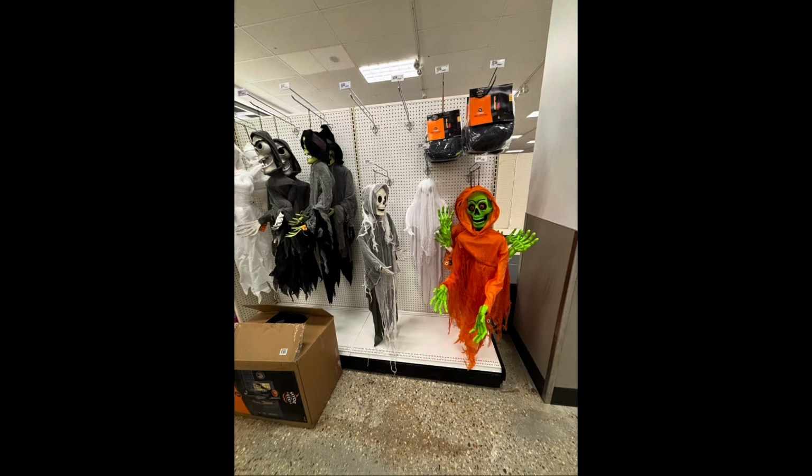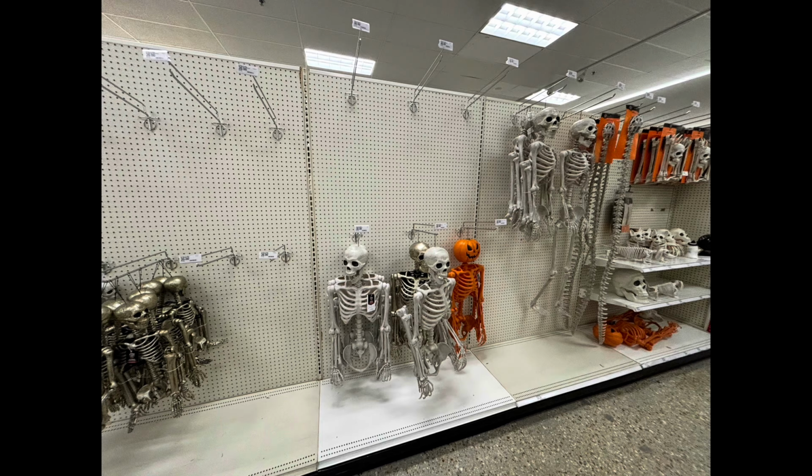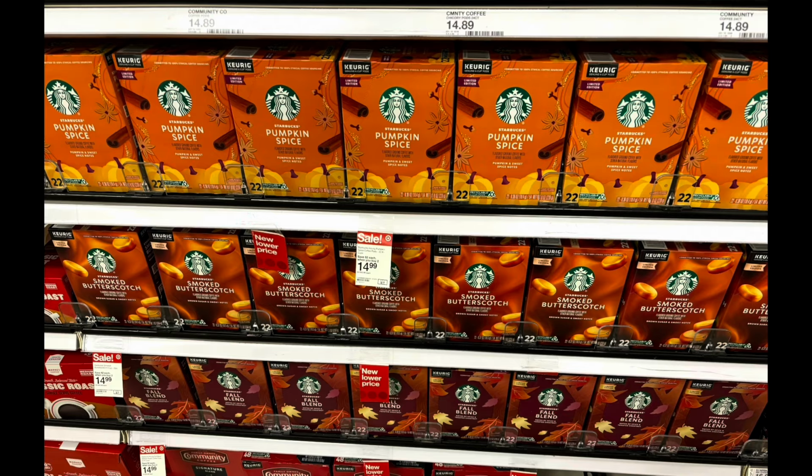They also had some jack-o'-lantern and skeleton hanging decor, and they had a selection of neutral colored skeletons. I don't know what you'd do with it, but I really like this giant black coffin-shaped decor that had a green skull and crossbones. In the food section, they had the refrigerated coffee creamers, cold brew coffees, Pillsbury cookies, and in the non-refrigerated section, they had started to put out the fall-flavored coffee.